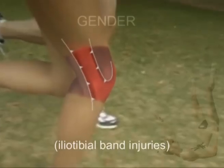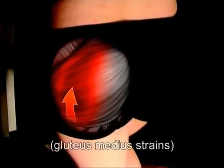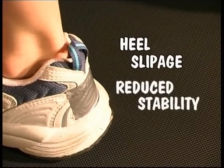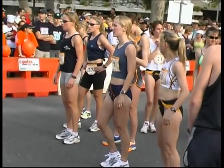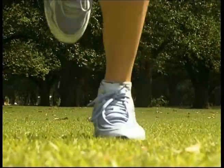Women have twice the incidence of anterior knee pain as male runners. There's been only a modest recognition that there is a fundamental difference in the shape and structure of women's feet compared to men's feet, and yet women are twice as likely to develop lateral knee pain as male runners. Many women have major issues with fit and stability, probably because typically the female foot has a relatively narrower heel to forefoot relationship compared to men. Female runners are 3 times as likely to develop buttock pain as men. The result of this is heel slippage and reduced stability for women wearing downsized men's shoes. Women runners have 10 times the incidence of low back pain as men.